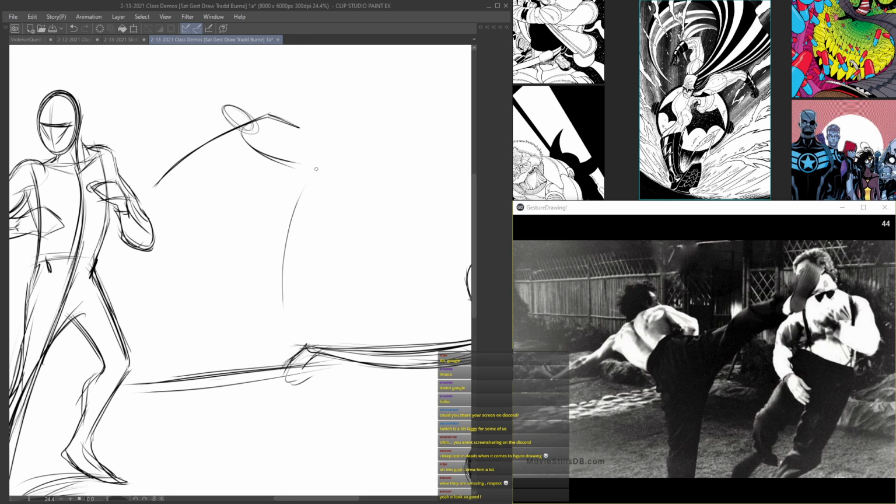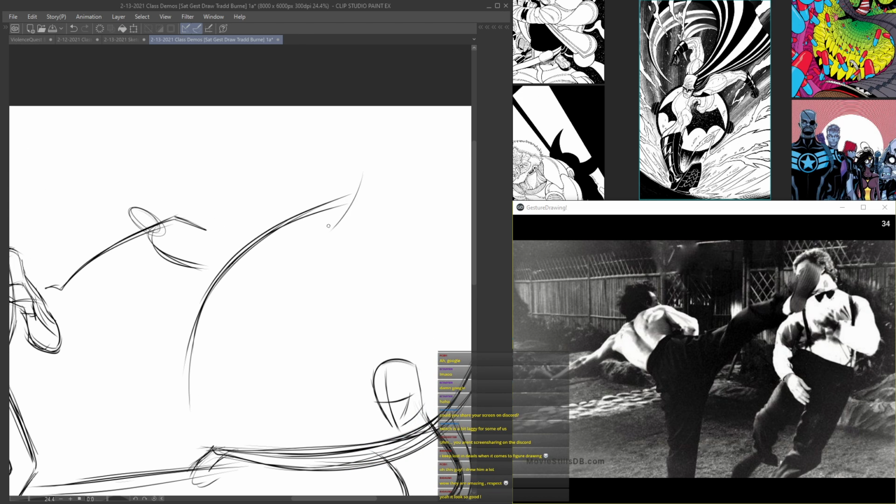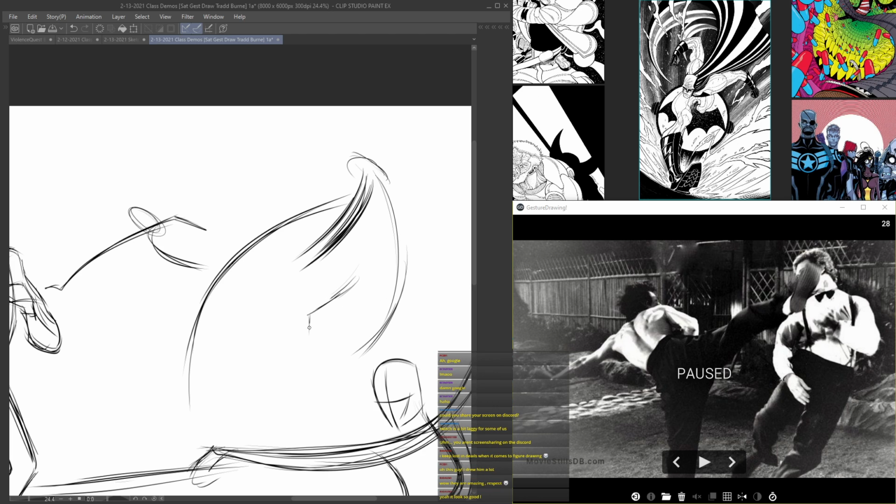That's the other thing: if you don't have much time, you have tools available to try to capture something, and one of those tools is line of action. I'm just going to do a little fun thing here. I'm going to pause it on this because I have an idea that I want to run with. I like the way this guy's kind of ragdolling a bit. It looks kind of like Bruce Lee is kicking a living doll, almost.